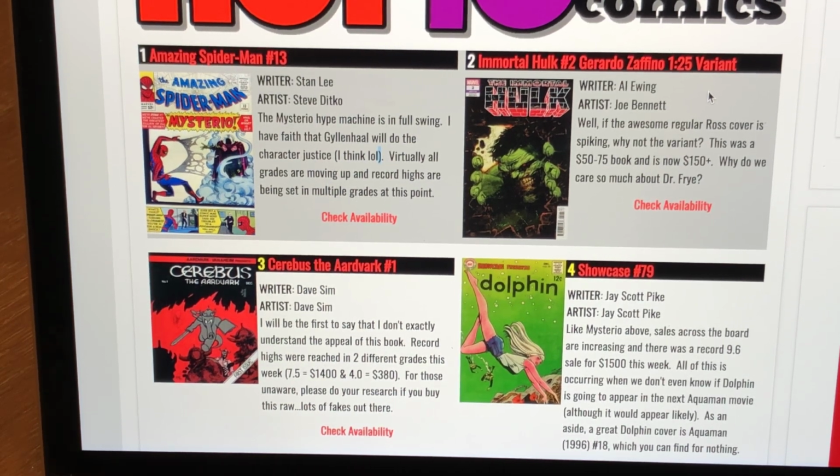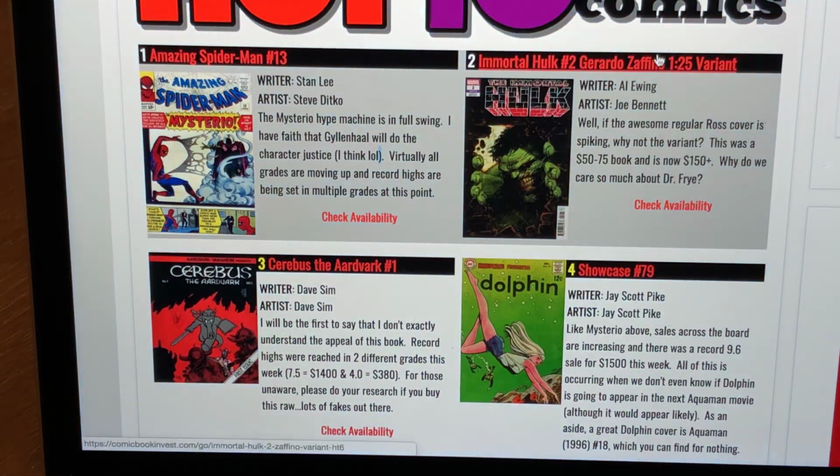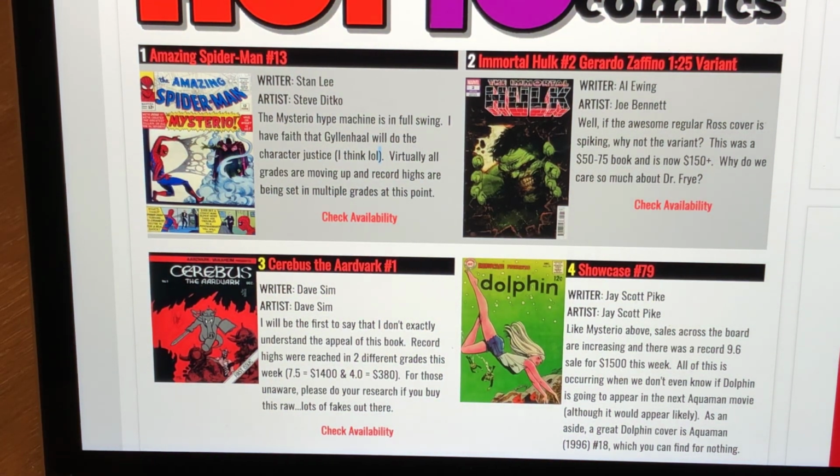Number 1 on the list, Amazing Spider-Man number 13. First appearance of Mysterio. Obviously, we know that he's going to be in the next Spider-Man movie that comes out, I think, in another month or two. Jake Gyllenhaal is playing Mysterio, and he's a good actor. I think he'll do a good job. This is an older book. I remember looking at this raw, and it was $400, $500, $600. That was probably 6 months ago. So this is probably, in really decent grade, well over $1,000 at this point.